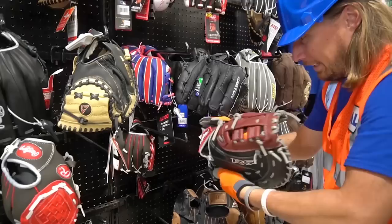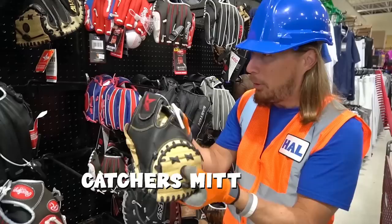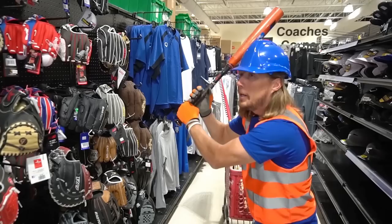Oh, this one's cool too. This one is for a catcher. See all the extra padding in there? To catch all those really fast balls. That's great. And they even got bats. Look at this. Oh yeah. Brings back some really good memories.